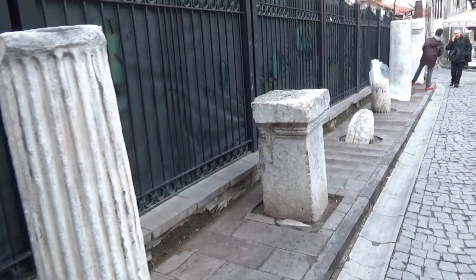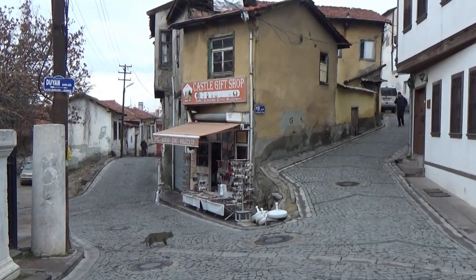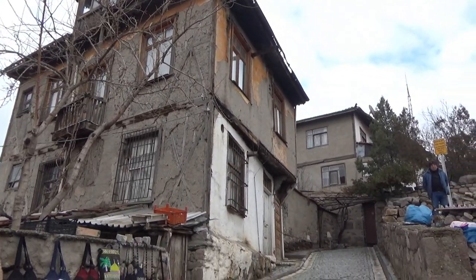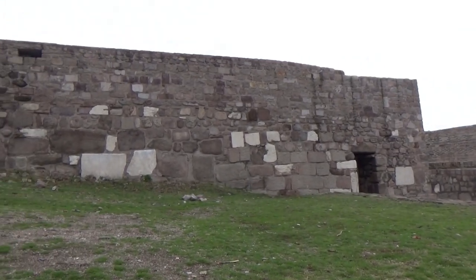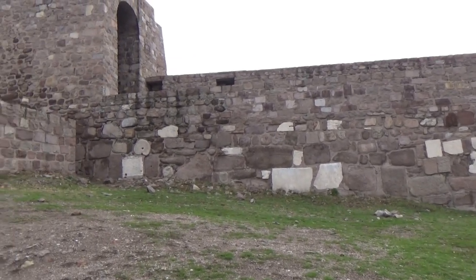The citadel, or castle, is part of the landscape of Ankara. Built on the highest hill in the city, it will have been the central point and seat of governance for the city rulers for hundreds of years. Many of the houses inside the castle walls can be dated back to the 17th century.